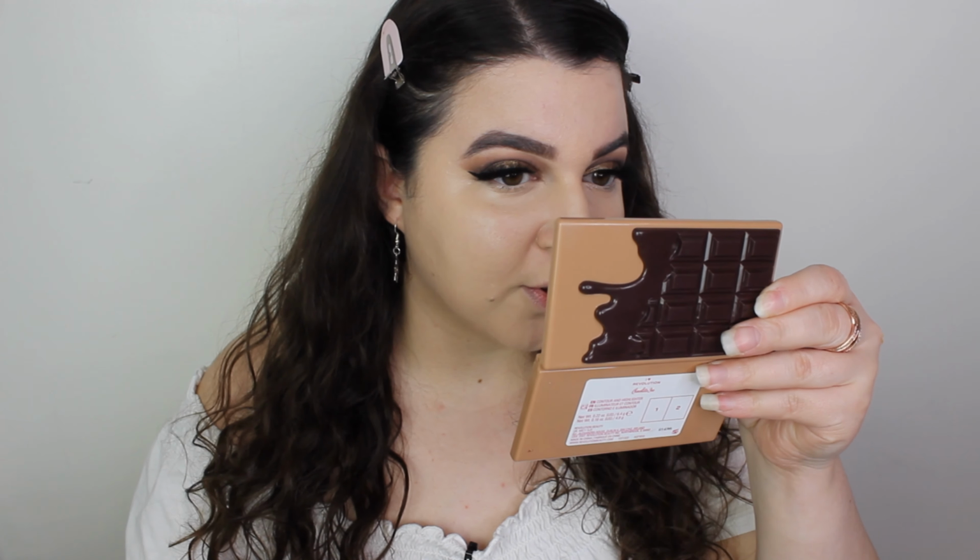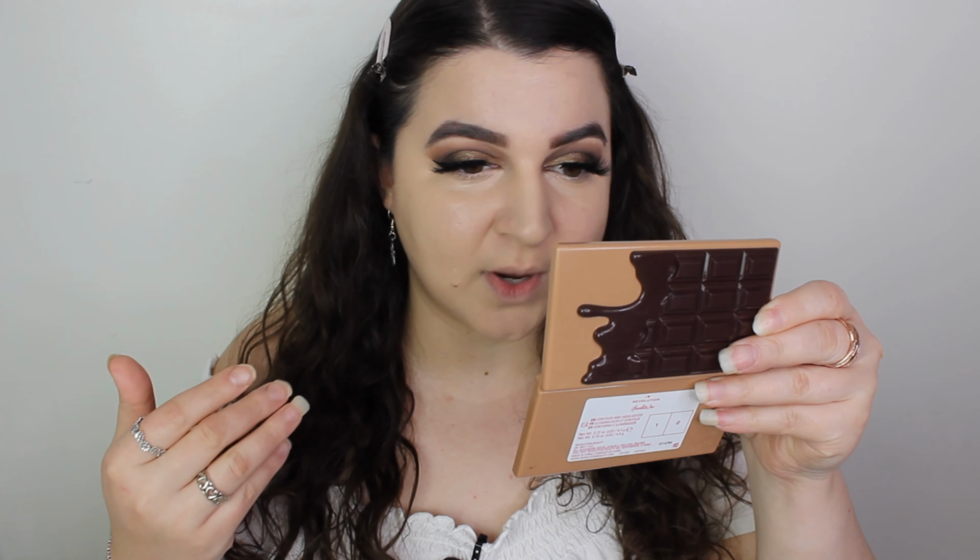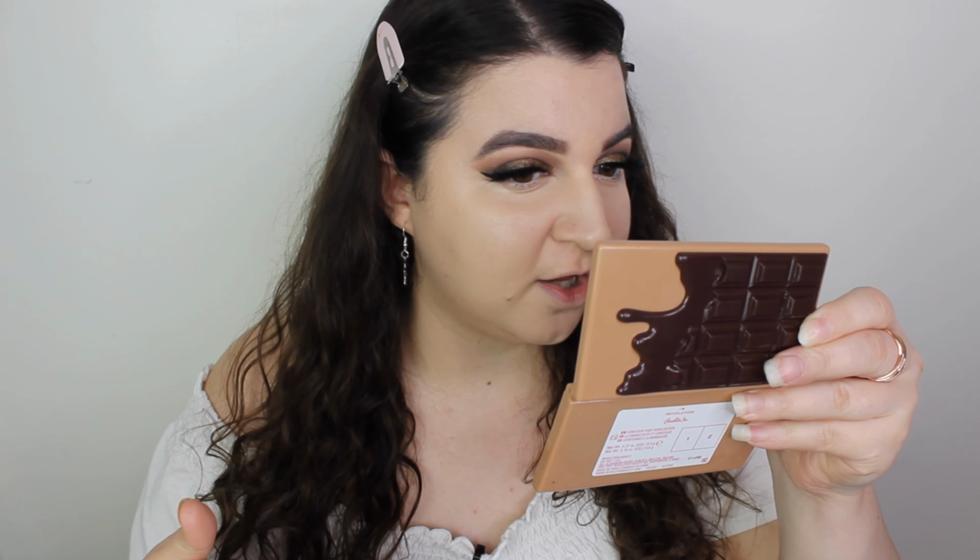but it has blended into my neck really well. I did need a lot of it to get a good coverage with this foundation, but the coverage I am not mad at whatsoever. It looks really nice and glowy, but not too glowy to the point where if you put powder on it's still going to shine through. So it's got a lovely sheen to it, but not too much of a sheen.